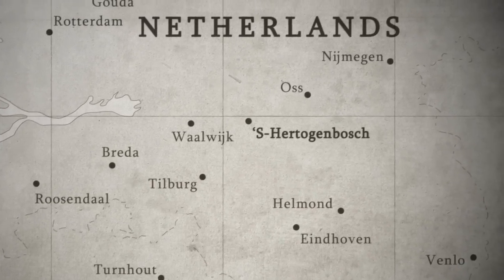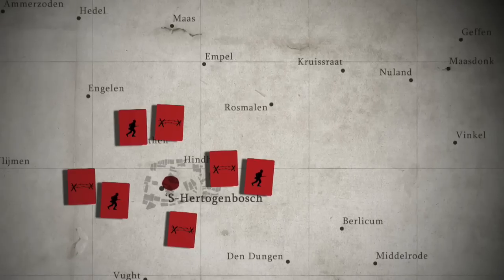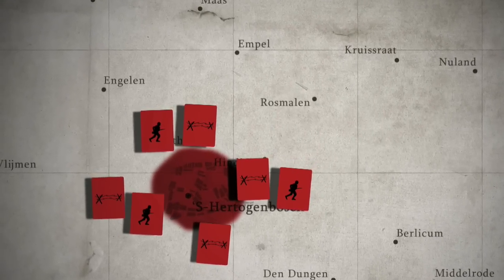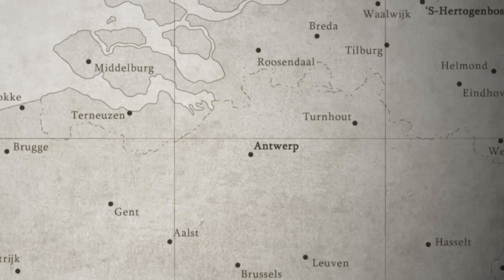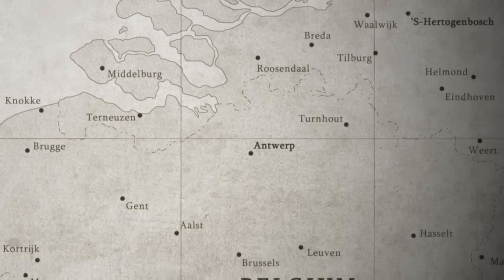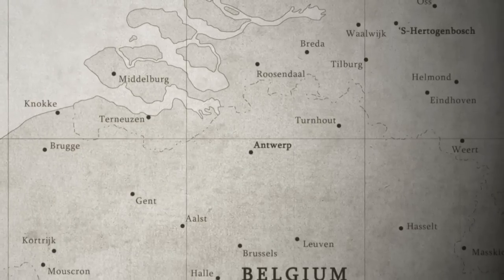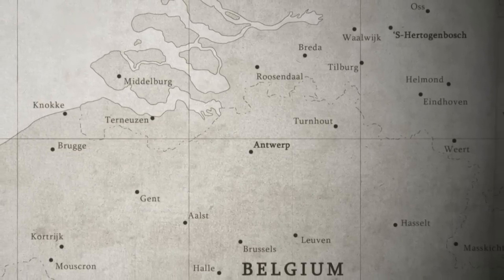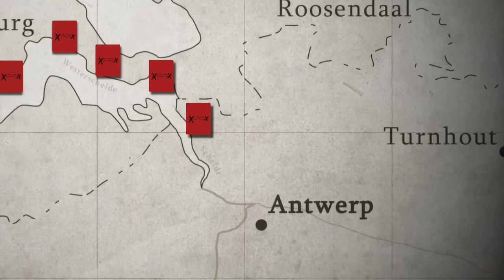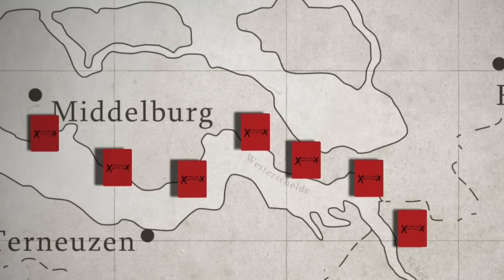Welcome to Stoganbosch, Holland. It's October 1944. The city is heavily guarded by the German army. As the Allied advance bursts into Holland, supply lines are growing too long. If stretched further, vital supplies and reinforcements cannot reach the front lines. The Allies must open up the port of Antwerp for shipping. But Antwerp is unusable unless they first secure the River Scheldt, which is heavily fortified.